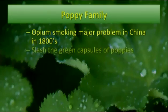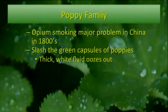So how do you actually get opium? You slash the green fruits or the green capsules of poppies, because poppies have capsules as fruits. And a thick white fluid oozes out when you slash the green fruits of poppies. And that white fluid, as it dries, is scraped off. It makes kind of like a brownish, sort of sticky exudate. So smoking and eating opium were ways that people actually took opium. You could smoke it or you could eat it.